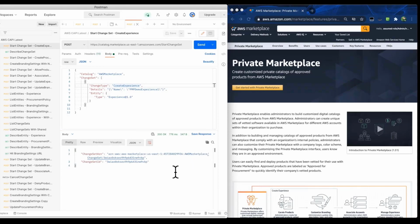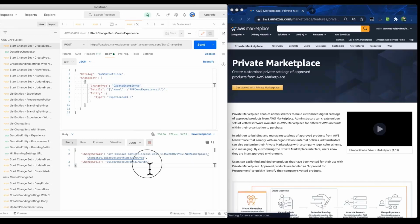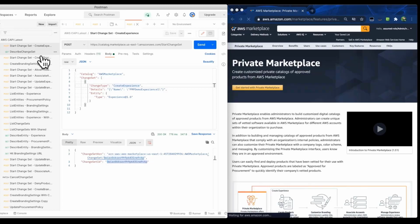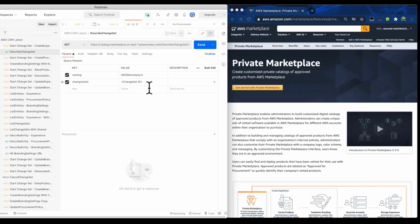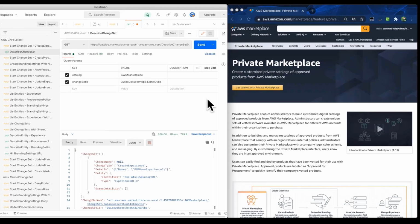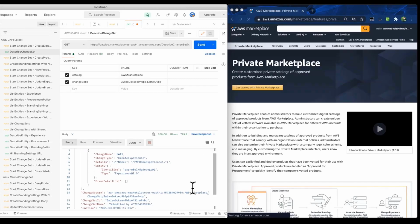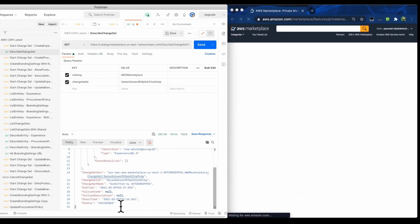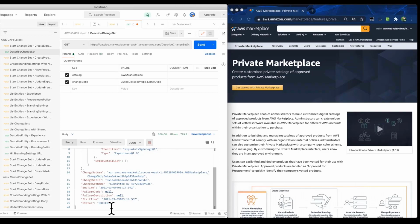Now, I have a change set ID that is returned to me. I can use this change set ID to see the status of this change set and confirm that the change that I've performed, which in this case is create experience, has been successfully made. So in order to see the status of a change set, I use the describe change set operation. And as you can see here, the status of the change set is succeeded. That means I'm able to successfully create an experience.